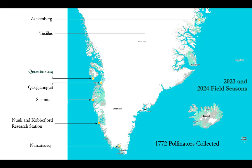But the other nice thing about this research is that Greenlandic researchers tend to work together really well, because it's also expensive and you have to fly to these places. So we would collect data for lots of other projects, and other researchers going to other sites would collect data for us. So a combined effort enabled us over these years to visit all of these different sites and collect 1,772 pollinators.